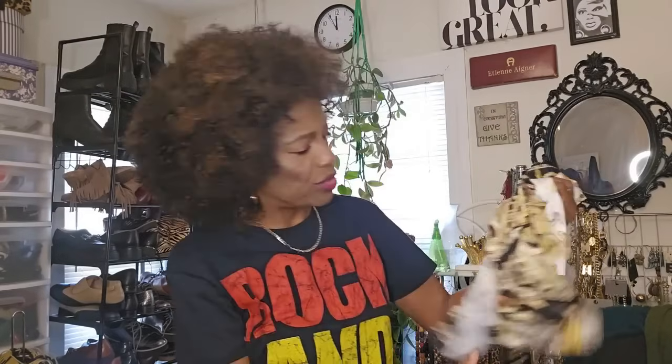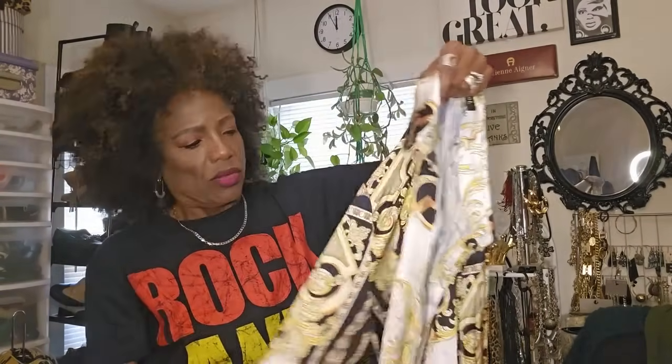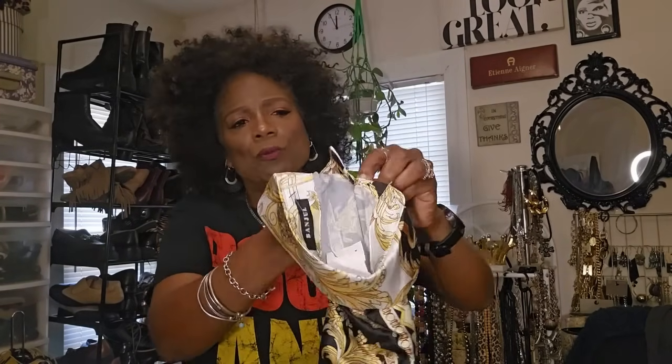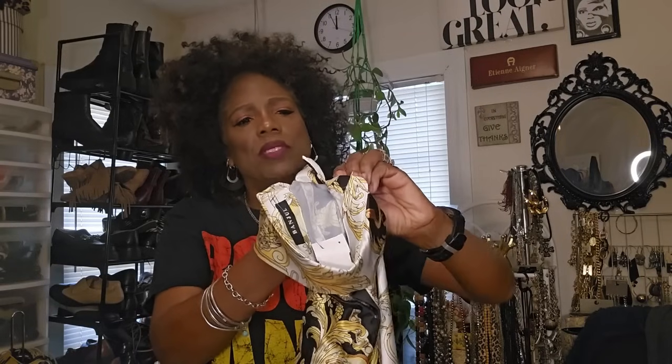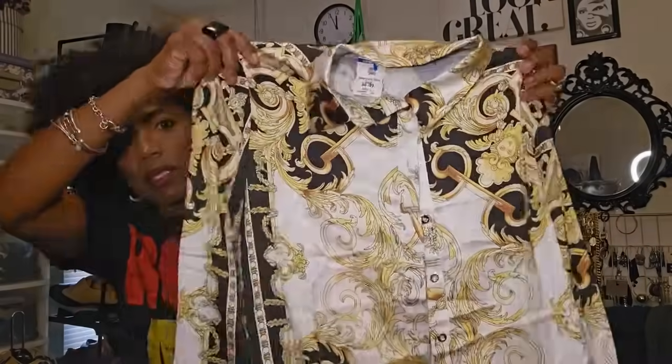Here's another shirt you may not have seen. Another Goodwill trip. It has maybe a Gucci or maybe a Versace vibe. It has these beautiful gold buttons. I should have fastened it up so I can show it to you better. With it open, it's very difficult to show you. We're going to do the best we can, even if I have to speed up the video. Okay, here we go. The buttons are gold.